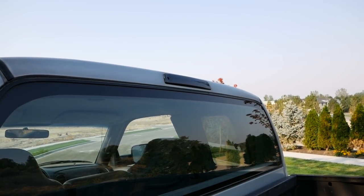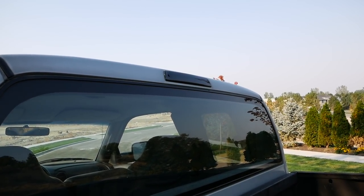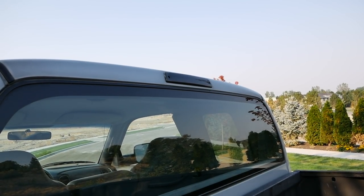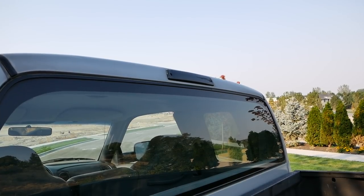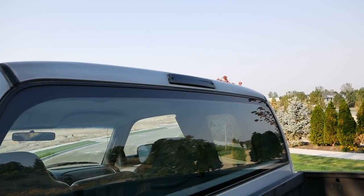And on the subject of lights, I also replaced the third brake light with a smoked LED. The one I had on there was just busted and did not work at all. So I replaced it with this, and I think it looks pretty good. The black and silver theme looks pretty good on this truck, so it kind of just complemented that overall, and yeah, pretty cheap. I think it was like 15 bucks.